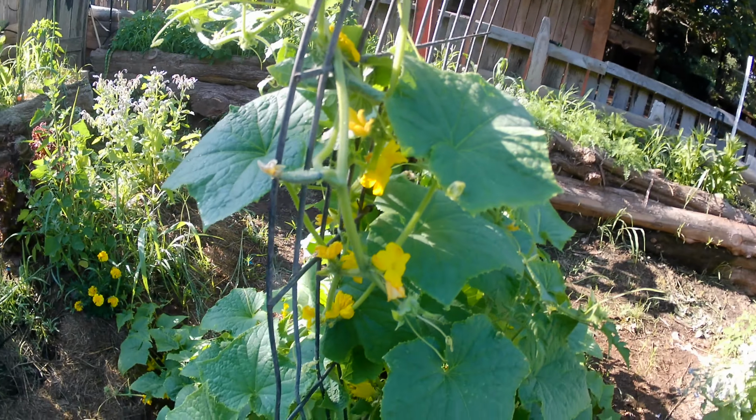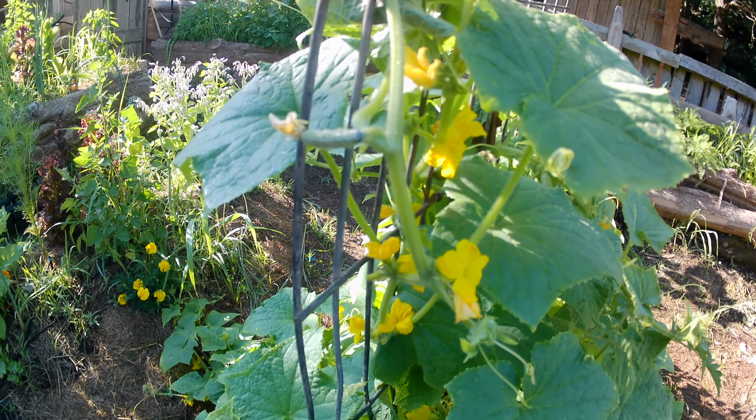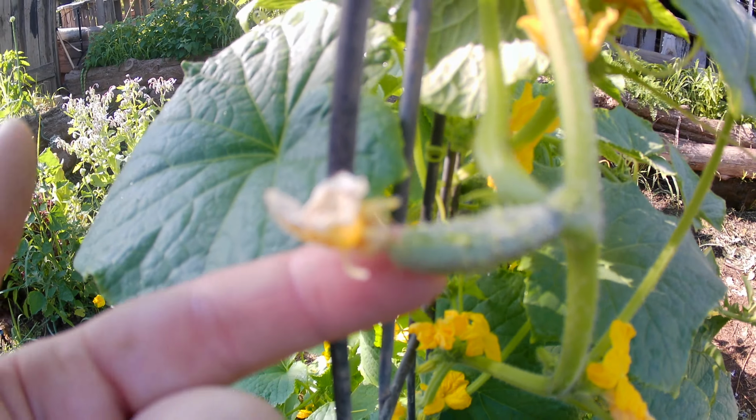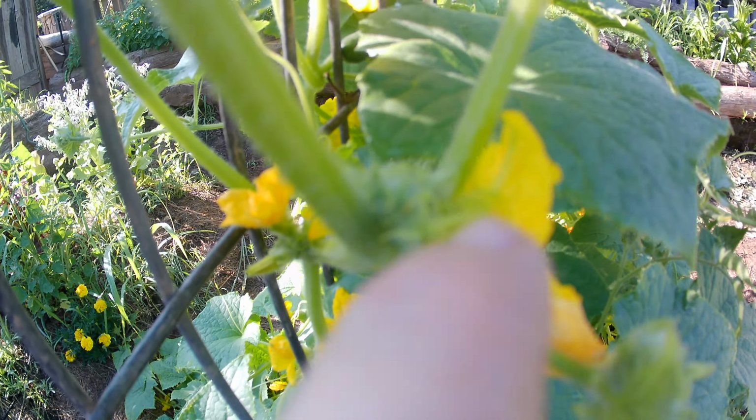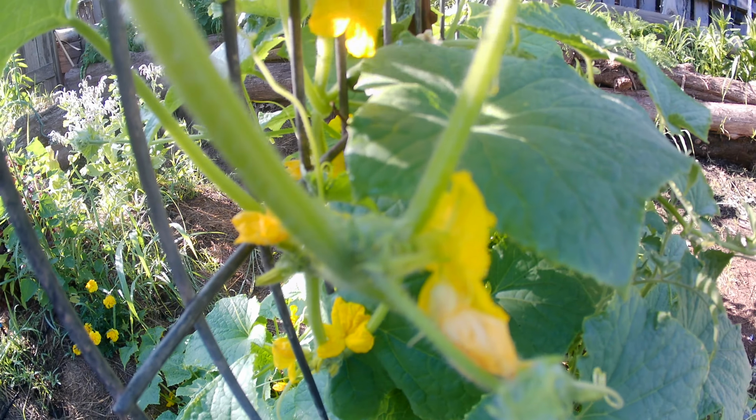Now, cucumbers, much like squash, have male and female flowers. So this is obviously a female flower because you can see the fruit that's behind the flower. This right here is a male flower because there's very obviously not a fruit growing behind it.